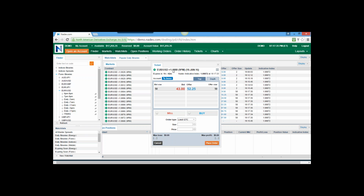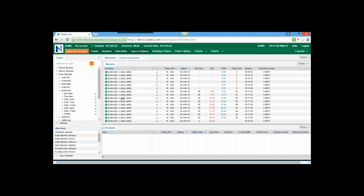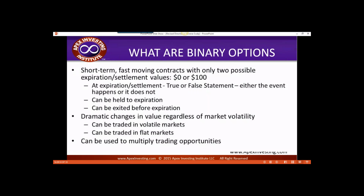That's simply it. A binary contract is yes or no. If you think the statement is true, you want to buy it. If you think it's false, you want to sell it. Again, each one of these is a different contract because it's a different statement with a different price. You might say, no, I don't think it'll be greater than 1.0916, but I might think it'll be greater than 1.0880, so I want to buy that one. You have different options to choose from based on where you think the market will or will not be by 9 p.m. So that is, in a nutshell, a binary contract.